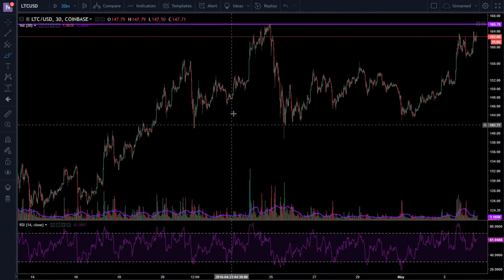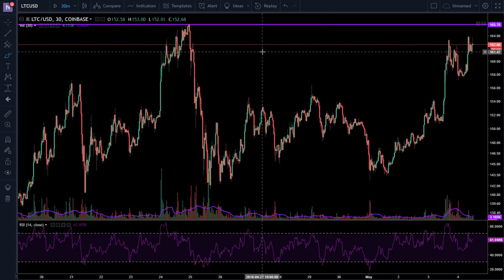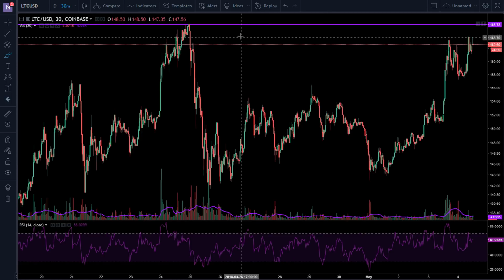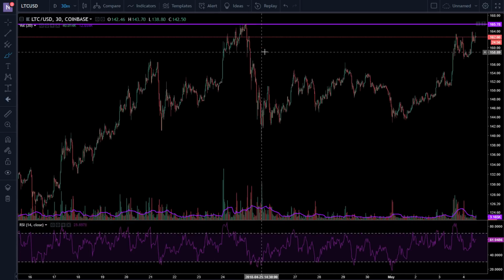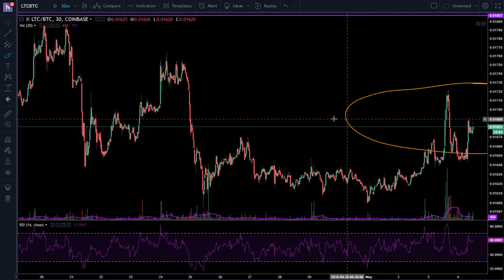Litecoin, not too pumped about Litecoin. Why? Because number one, Bitcoin has broken its ABCD pattern. Ethereum has definitely broken its ABCD pattern. Litecoin hasn't. It's a bit of a laggard play. Keep in mind, if the Litecoin to Bitcoin ratio increases, this will change up fast because it's the furthest away from the highs. It has to catch up to Bitcoin and Ethereum. So if we see this ratio increase, that could be a good sign.